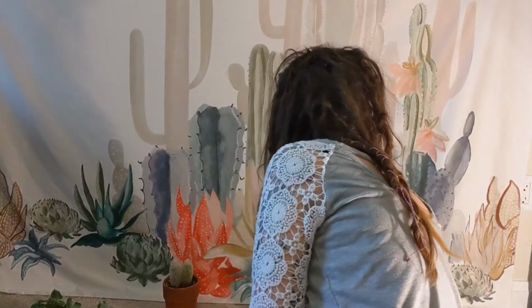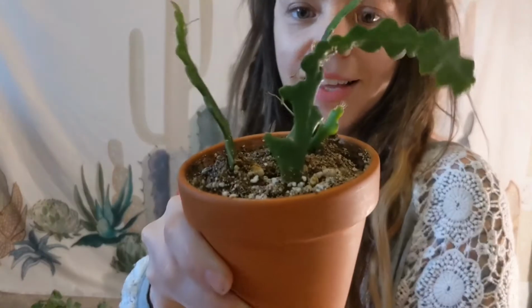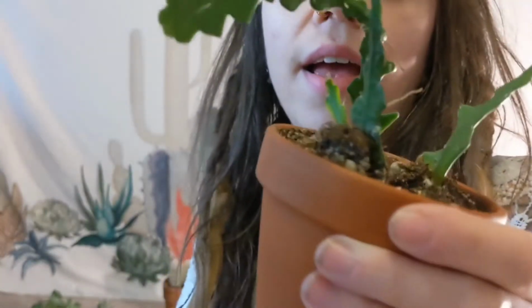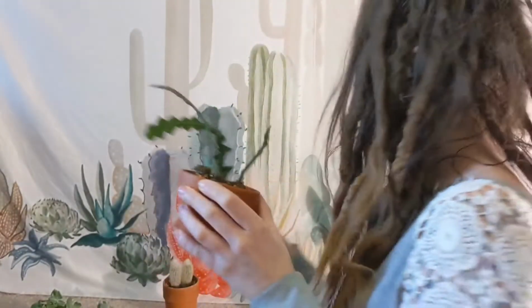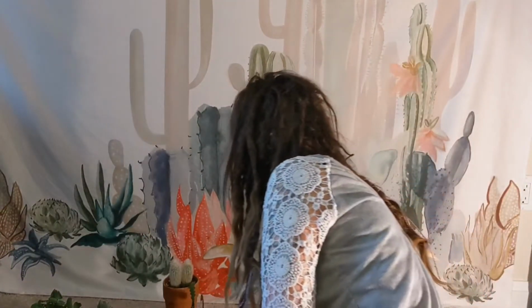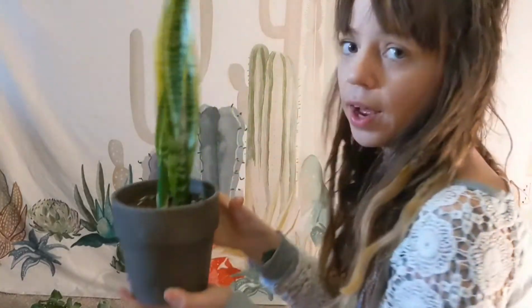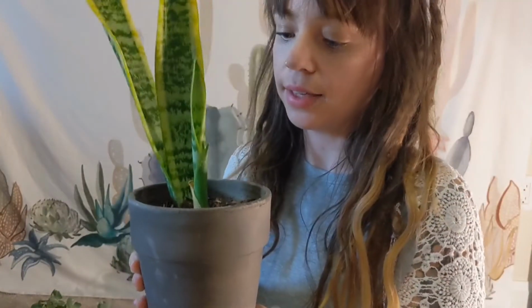And then this is a zigzag cactus. I love this guy. Unique. It has new growth, so it's happy. Yay. And then last but not least today is Sansevieria. This is a snake plant. There's so many different types of snake plants too. There's big ones, there's just green ones, there's stripey looking ones. I really like this one.